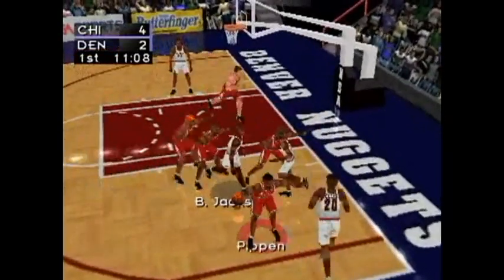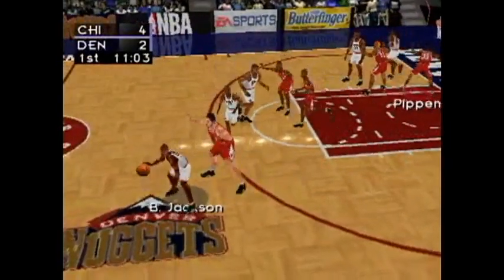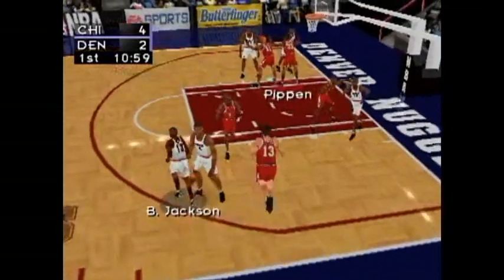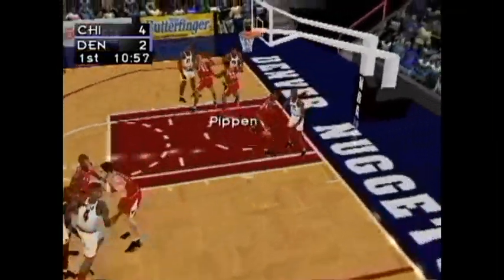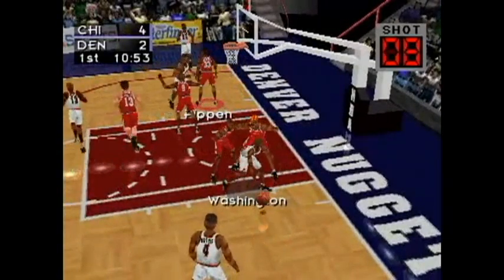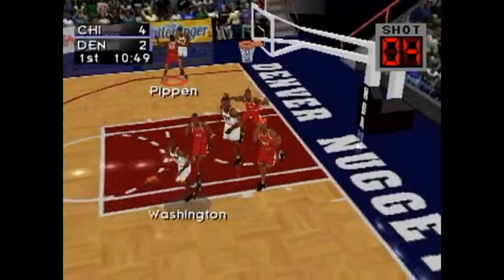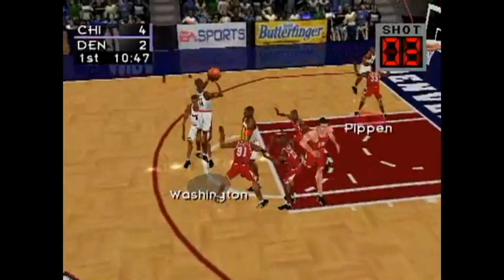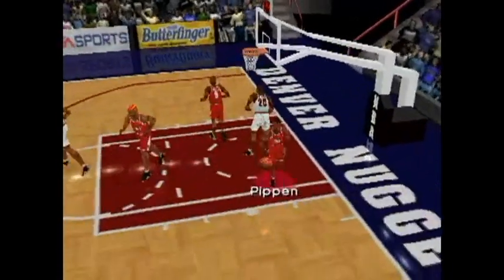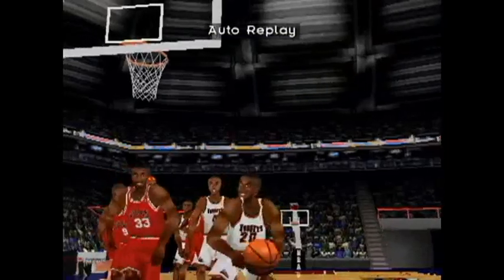Inbound pass to number 14. Jackson to number 14. Number 14 takes the shot. Rebound made by Ellis. Showtime. Let's check the replay.